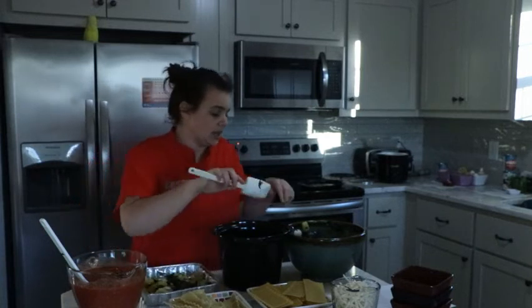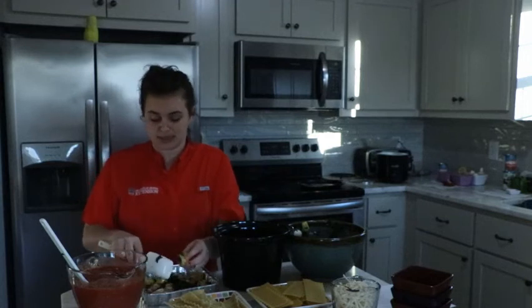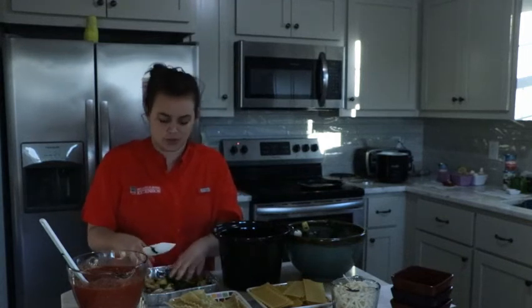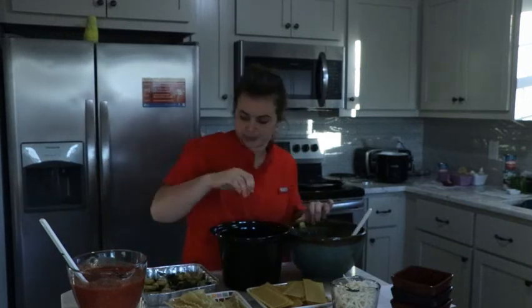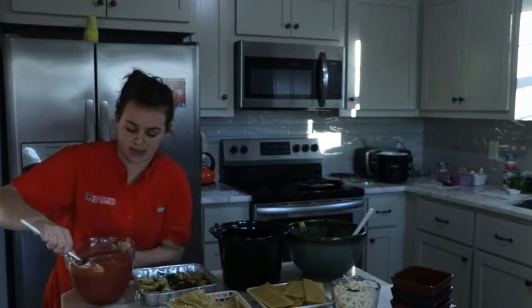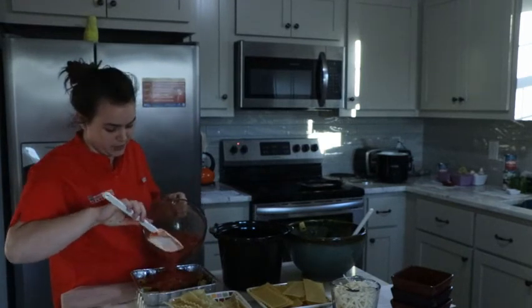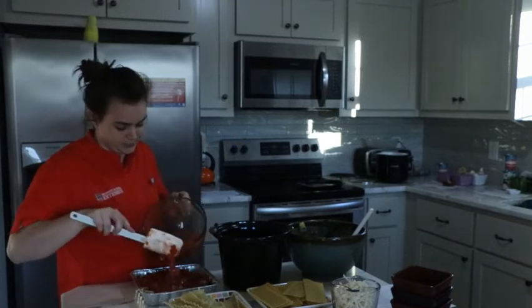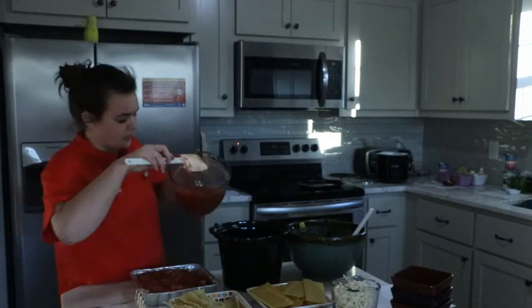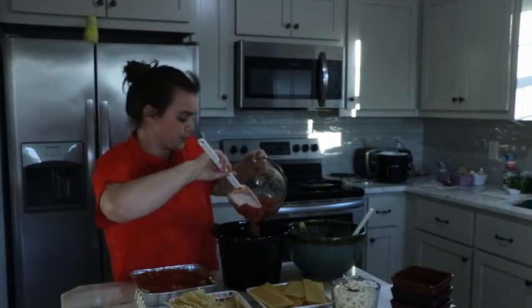So you can really see the vegetables. If you really didn't want to, you can again dice them really fine, and then you're doing more of a hidden veggie lasagna. So on top of that, we're gonna add our tomato mixture. We'll just splatter some on there. Splatter it in here too.